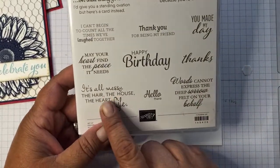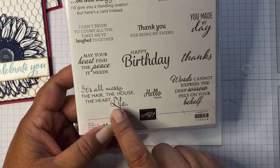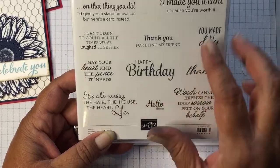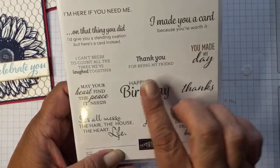Oh, look. It's all messy. The hair, the house, the heart, life. I love that. I love that. Aw. I made you a card because you're worth it. Happy birthday. Aw. Okay.